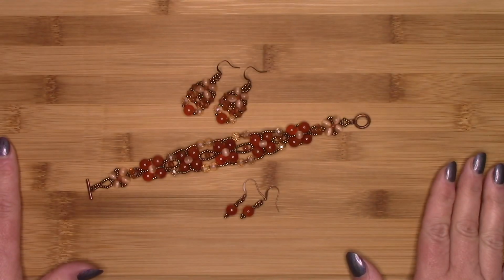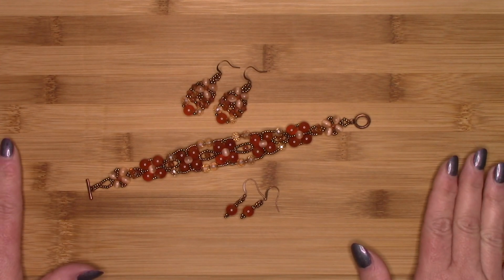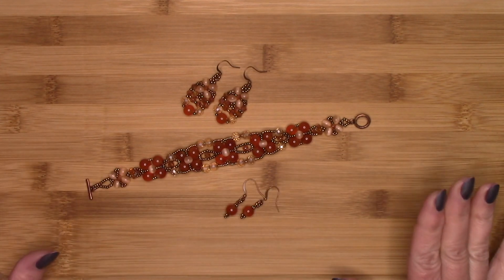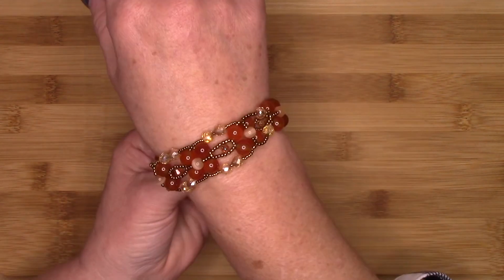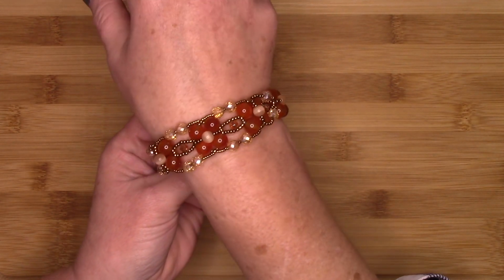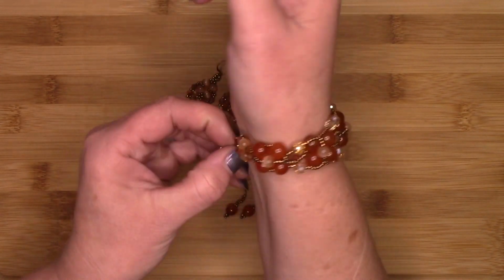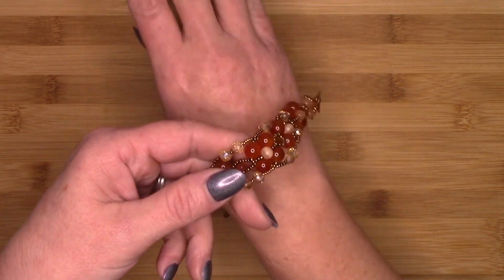For this piece, I decided to do a little bit of beading. I wanted to do something a little bit different, and honestly, this turned out nice. This really, really turned out nice. So for the bracelet, I used the 8mm carnelian, the cat's eye bead, the pearl crystal beads, and the 4mm bicones. I did use my own toggle clasp, my 15/0 and 11/0 copper seed beads.